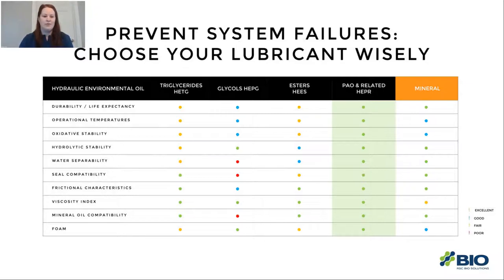Dr. Beaver went over a shortened version of this chart in the chemistry aspect. I'm going to try and summarize it and focus a little bit more on applications as to why you would choose one over the other. In the EAL sense, the last column does show mineral oils, but I'm going to focus on the first four.